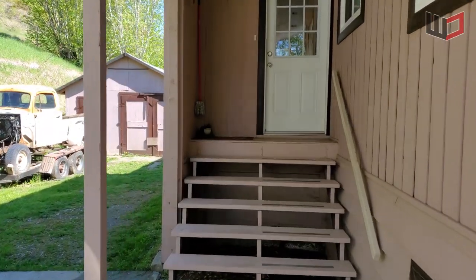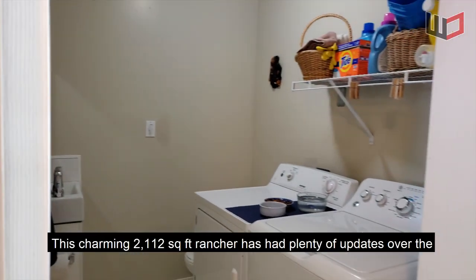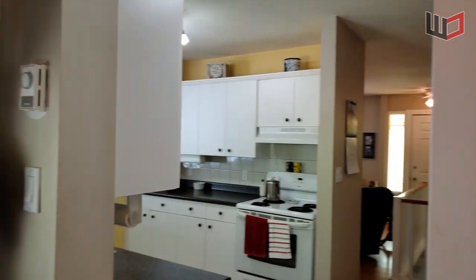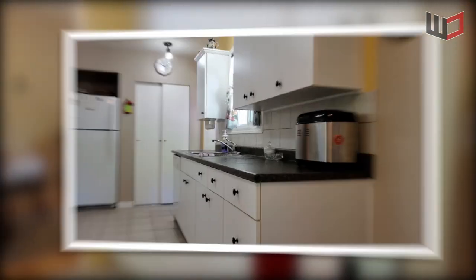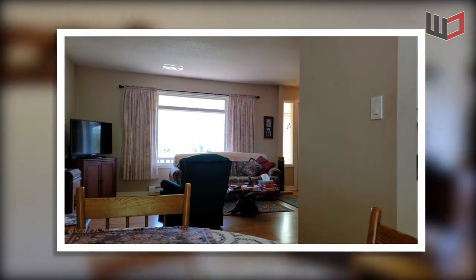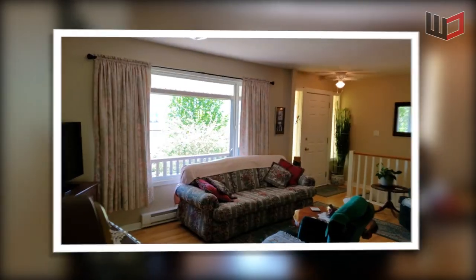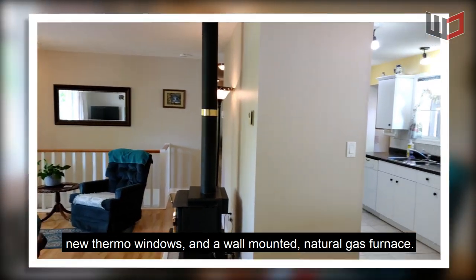This charming 2,112 square foot rancher has had plenty of updates over the last few years, including a new laundry area, kitchen renovations, new thermal windows, and a wall-mounted natural gas furnace.